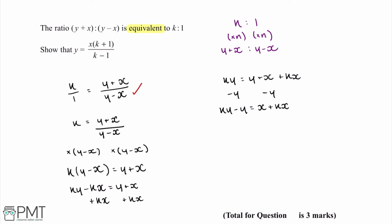So as we can see, we now have two y terms on the left hand side of this equation. So what we can do is factorise this by taking out y. So if we divide ky by y, this gives us k, and if we divide negative y by y, this gives us minus 1. And then we can do the same on the other side of this equation. So kx divided by x gives us k, and then x divided by x gives us plus 1.